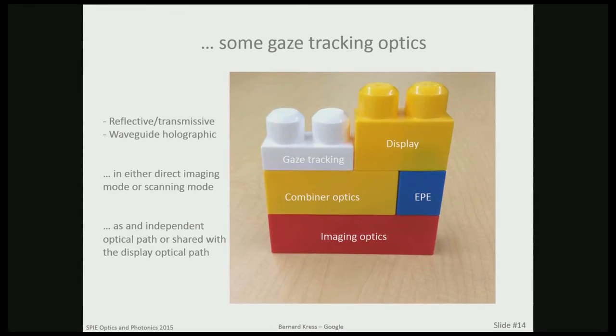Then you might add some other optics, such as gaze tracking optics, which track your gaze as overlaid over the virtual display. This can be done in either direct imaging mode or scanning mode, waveguide scanning mode. So both are implemented today. They can be implemented as an independent optical path superimposed on the display optical path, or they can share optical elements. So the digital display path can actually share optical elements with the gaze tracking path. But one is a finite conjugate system, and the other one is usually an infinite conjugate system.